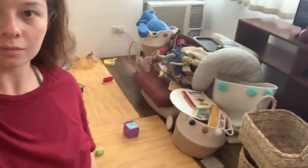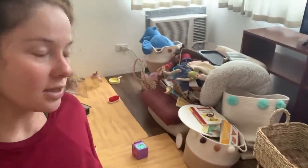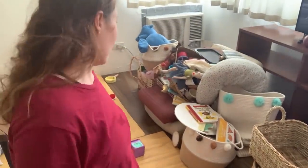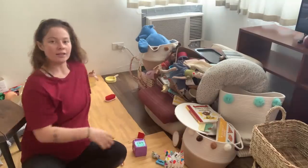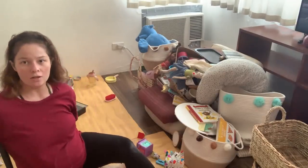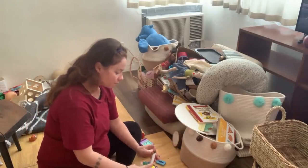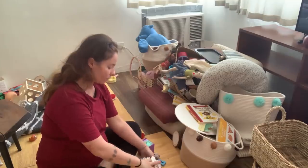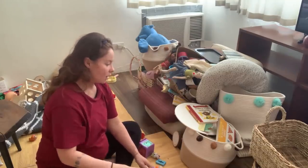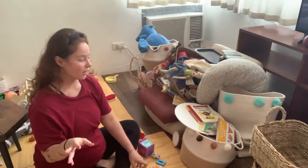And yes, I actually organize Lilo's toys. I just find that organizing and categorizing it, even if she and Ellie just end up messing everything up every day anyway, allows me to make sure that all of the toys are being used or played with.